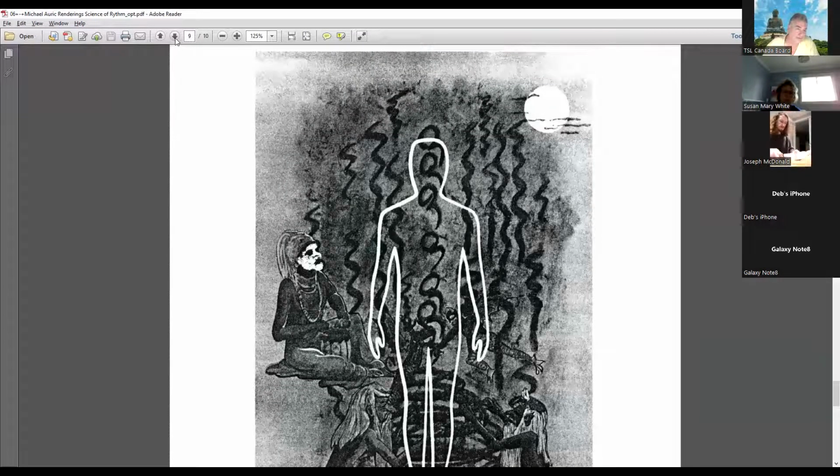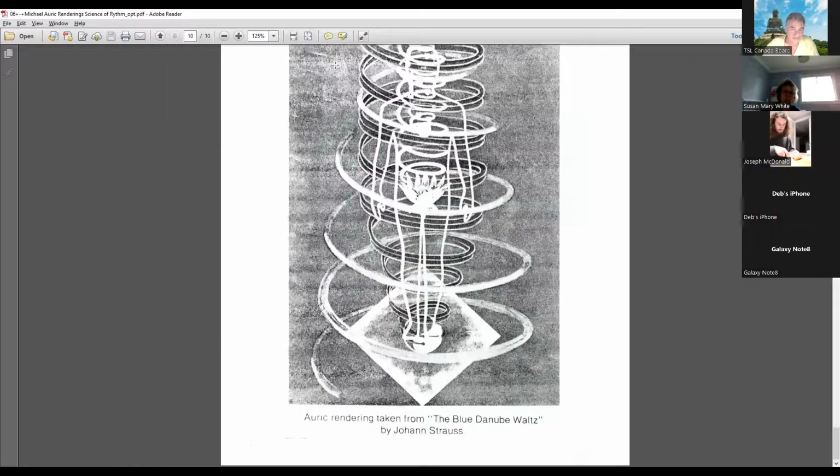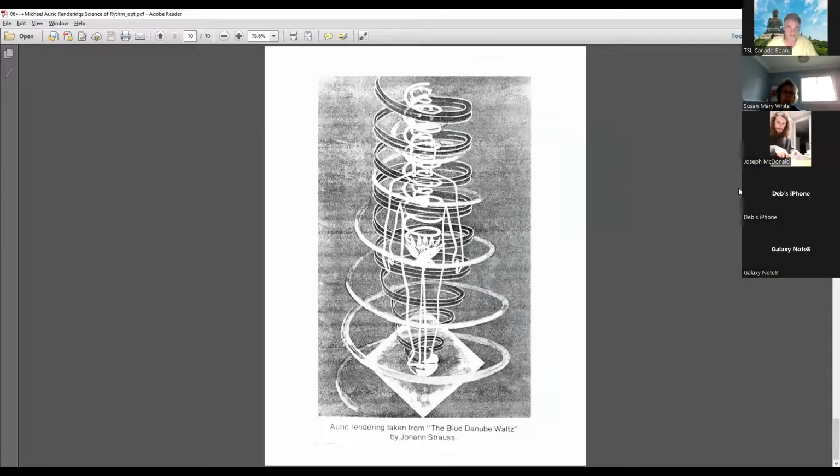Now, the last one, this is the Blue Danube Waltz by Johann Strauss. And what you see is properly balanced, geometrically perfect energy spirals. And they are rotating clockwise and they are moving upwards. And this is what happens to your aura when you play this music.